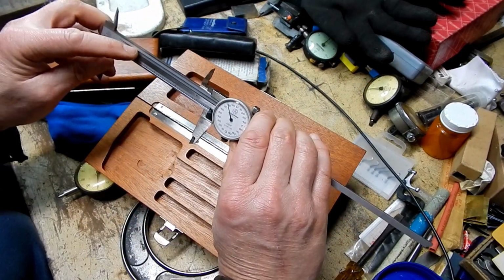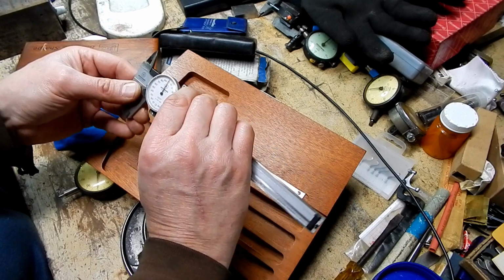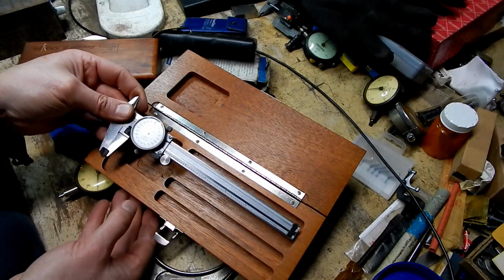They could use a little bit of cleaning, a little bit of dirt in there, but they actually work perfect, and they repeat every single time that I've tried them. And the jaws look like they're in excellent shape. I thought it was interesting.